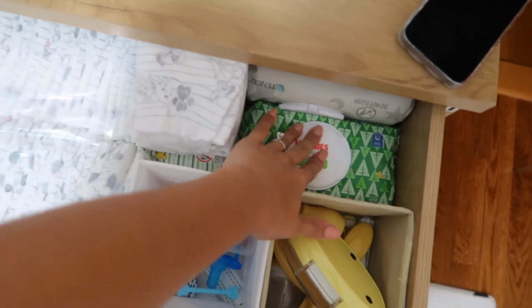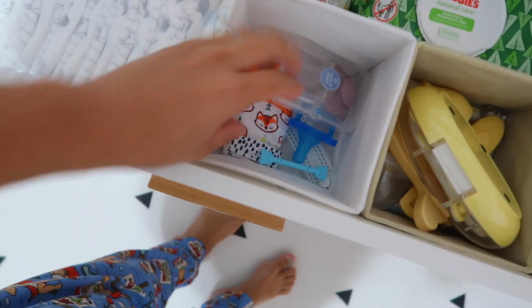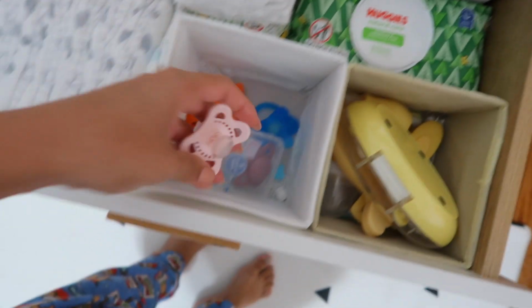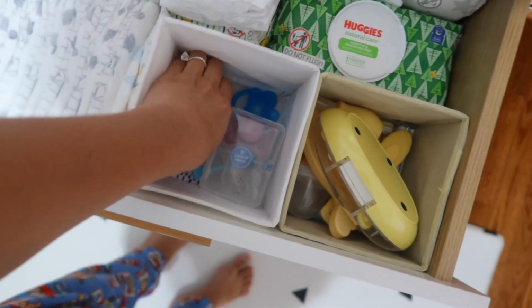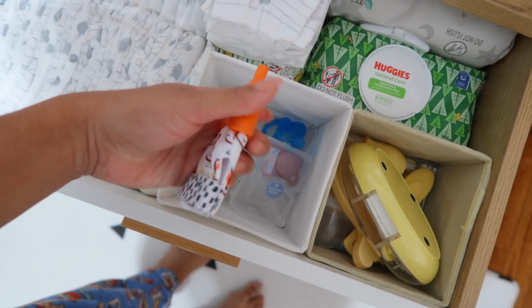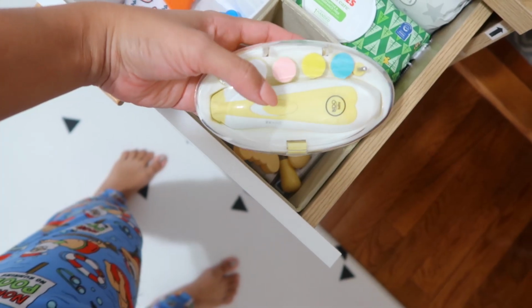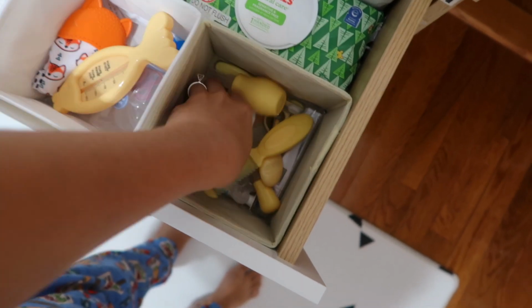This is just extra wipes that I have in here. And then in here I have pacifiers. She only has three pacifiers for now because I don't even know if she's gonna want pacifiers. And then this is just a teething thing, just left it here for now. And then this is her nail filer for her bath.